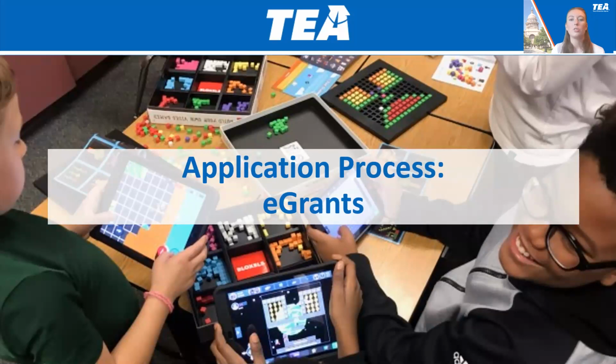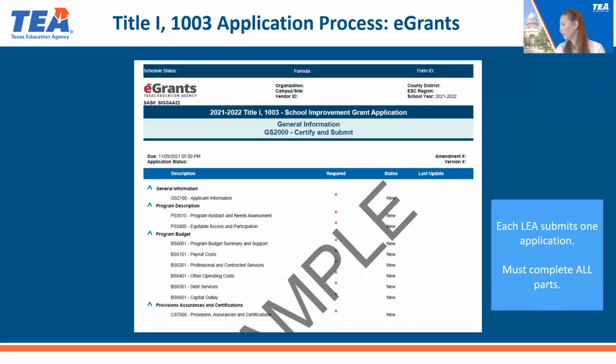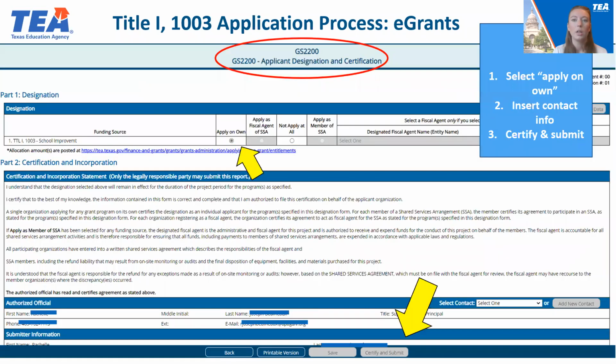So we'll zoom in on the actual application process, how it looks through eGrants, the one that will be made available to you on Tuesday. Remember that each LEA is going to submit one application. It doesn't matter if you've got one campus engaging in the work or 20 campuses, it'll all be populated here in one application. And of course, each part is a requirement. You won't be able to save and submit at the end unless you've gone through each of the schedules and each of the components. So we're going to look at them one at a time.